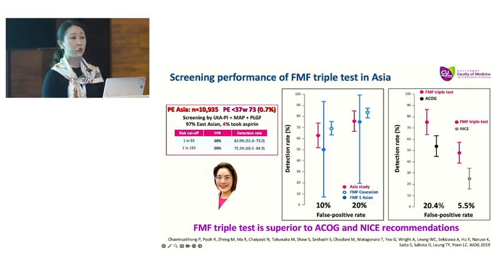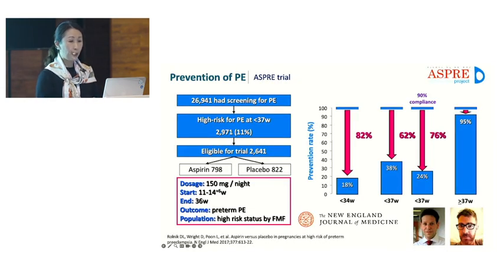We can't just simply take a number of risk factors from the pregnant woman. We must add a number of biomarkers in order to achieve better prediction. Again, this is perhaps work that you are very familiar with, but I just need to set the scene in terms of the work that we have really focused on over the last 20 years.